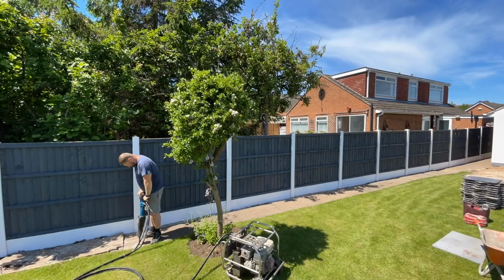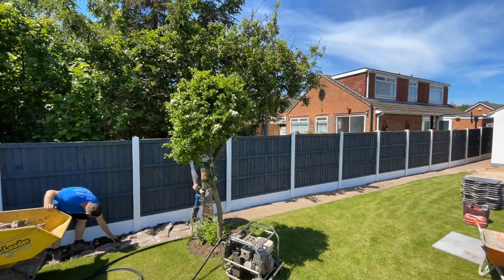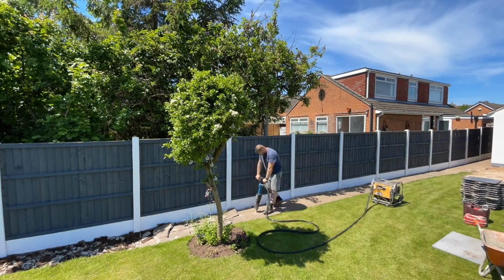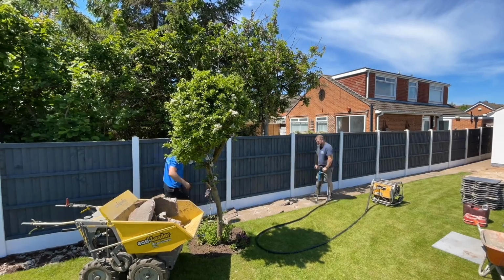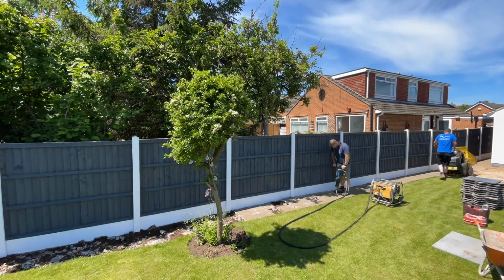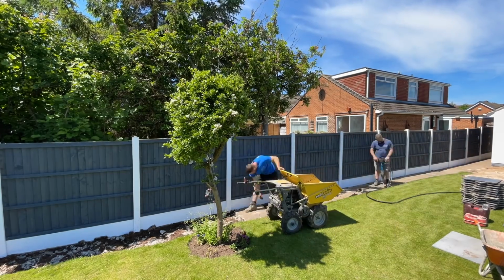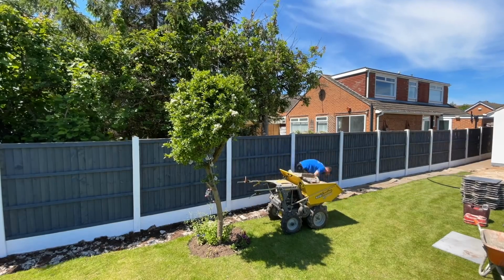Done a little trial hole, and there is stone underneath it, and there's adequate stone. There is membrane underneath it as well. I don't know why it's kicked up there. We'll cut that off and do that properly. So next job is we're going to break this path out, take the grass away, and shape it all up. Get it all ready for the slabs. Steve, will put it on time lapse.